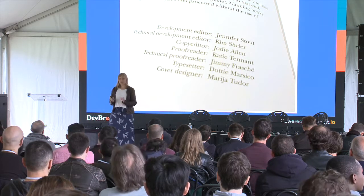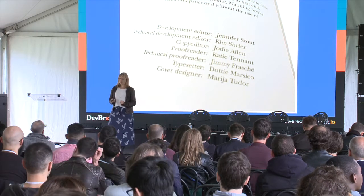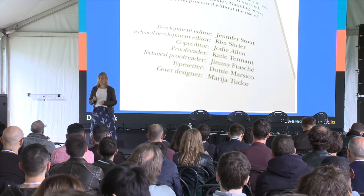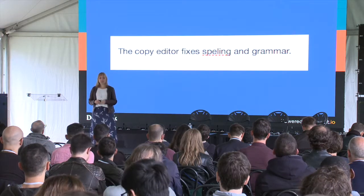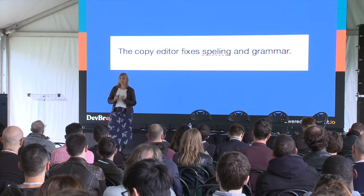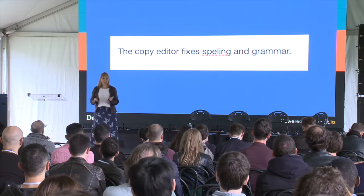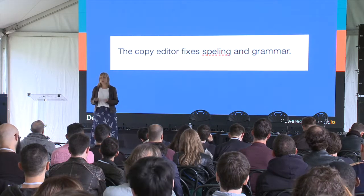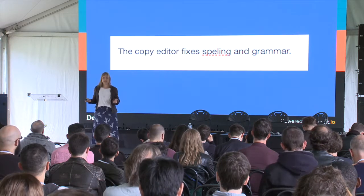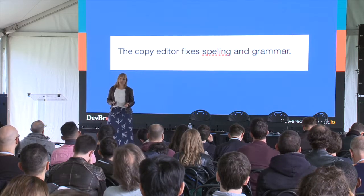So let's have a look at the two most important jobs that go into making the book perfect. The one job is the copy editor, and he has to look at the small details. At first he fixes spelling errors and grammar. So actually that's very similar, right? Because natural languages have spelling rules and grammar rules, but programming languages have those as well.